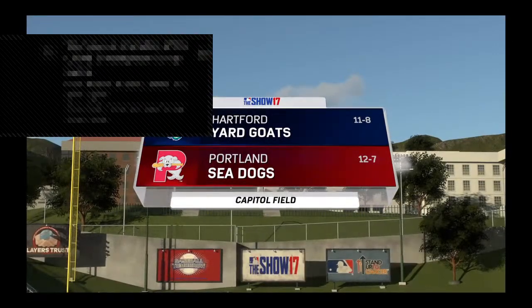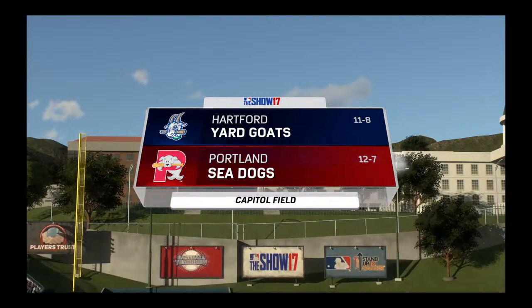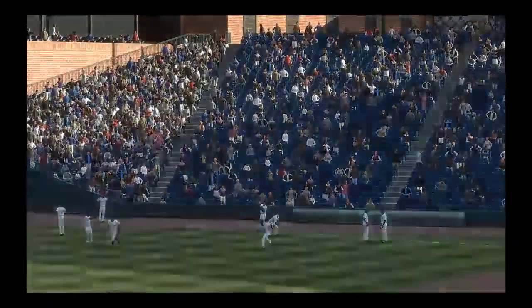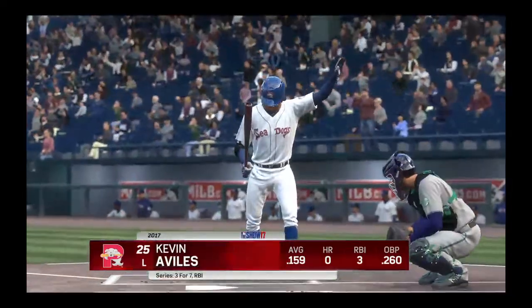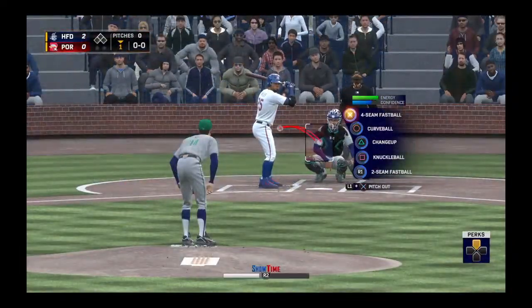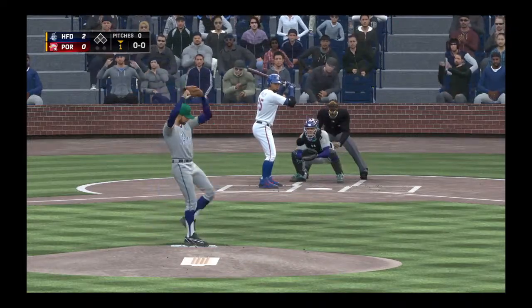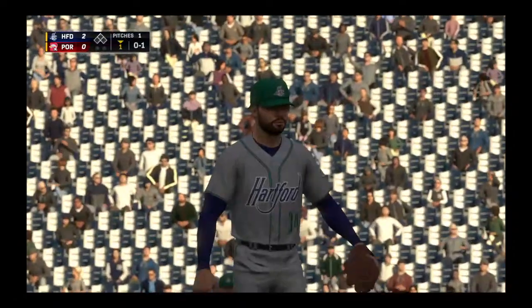The game's future stars are on display as minor league baseball comes your way. Tonight, the rubber match of this 3-game series between the Hartford Yard Goats and the Portland Sea Dogs. Standing in, Kevin Aviles, he'll lead things off here in the bottom half of the first. Center fielder, Kevin Aviles. And he gets ahead here with the fastball, strike 1.